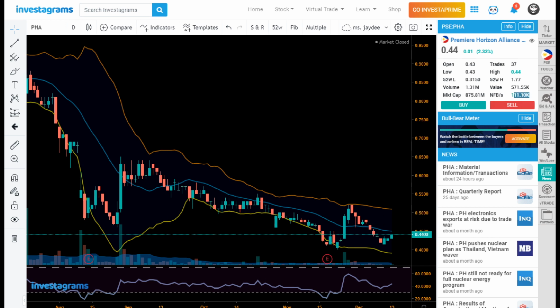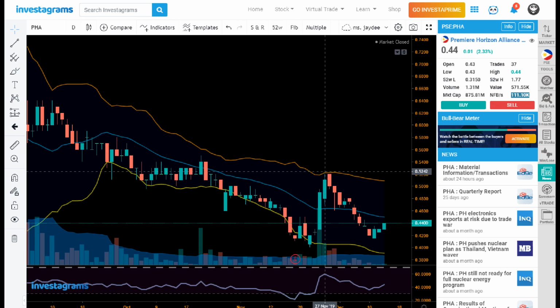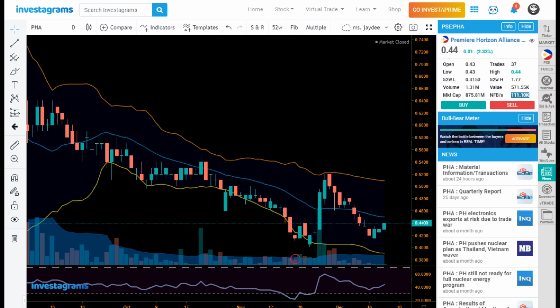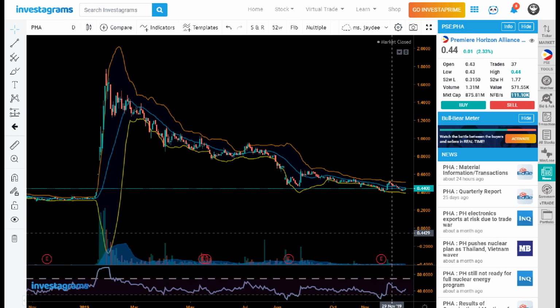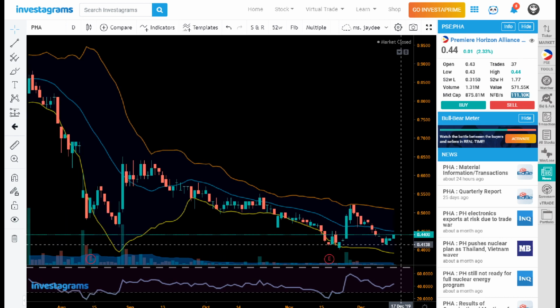And foreign buying also shows here that we have 111.10k for foreign buying. So that means foreign investors are already showing interest in this stock. So this is already a good area to start accumulating volume. You can start entering this stock. Now, if the market gives you a chance around 0.41, even better.